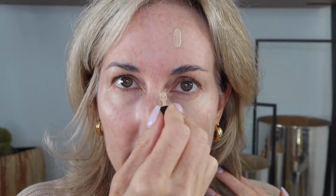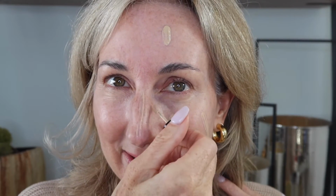So we're going to do half and half. One side just with the foundation itself, and then the other with a little mix of glow. So I'm just taking a little bit here and we'll go halfway down the side of my face. I'm going to start with fingertips, but then I do like to use a little bit of a beauty blender because I really want to sink this into the skin. So as you can see, definitely has some coverage to it.